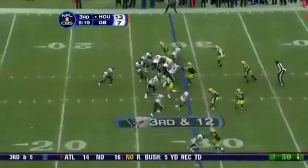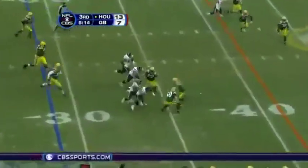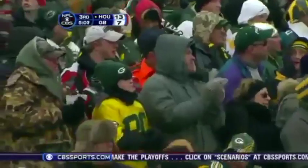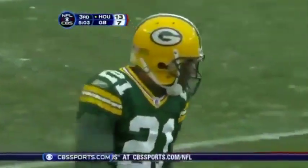Kevin Walter crosses. Matt Schaub sets up a screen. Slayton looking for a seam, and he won't get it. What a nice tackle by Charles Woodson. He just jumped on him. A 5-yard gain, and Houston will have to punt.